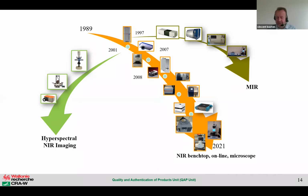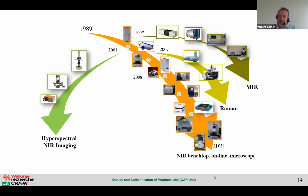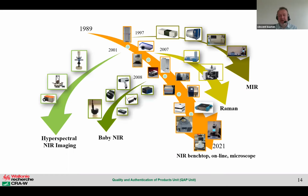And today you will have different presentations on that. After that, we looked also at Raman spectroscopy. For people working in food, near-infrared application has existed for decades. Mid-infrared also, Raman is coming more and more, and you will see that others are coming. And of course, what all of us know is booming is the use of portable and handheld devices. We started in 2008 with one of the first ones, and you will see that there are a lot of very interesting applications.